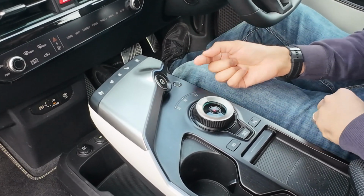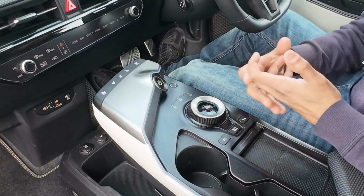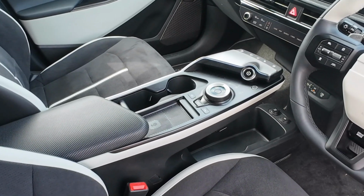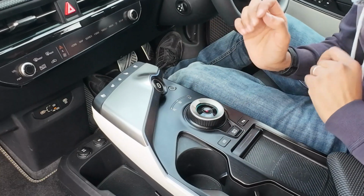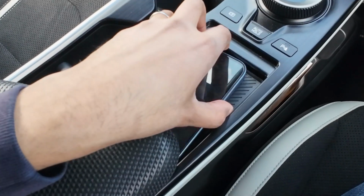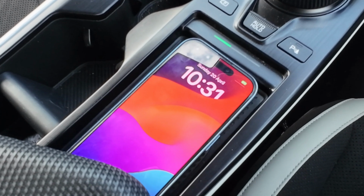So in the GT Line S version, you get this fingerprint sensor, which you can use, I believe, to start the car, but you can use it to load up your own personal profile. So that's quite convenient. I saw a similar thing in the Genesis vehicles as well, so I quite like that. You've got cup holders back here, and you've got a wireless charger over here, which you can use to charge your phone. So that's quite convenient as well.